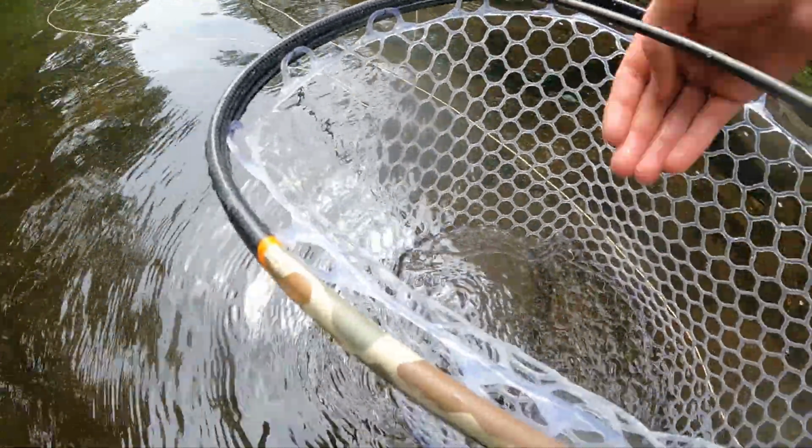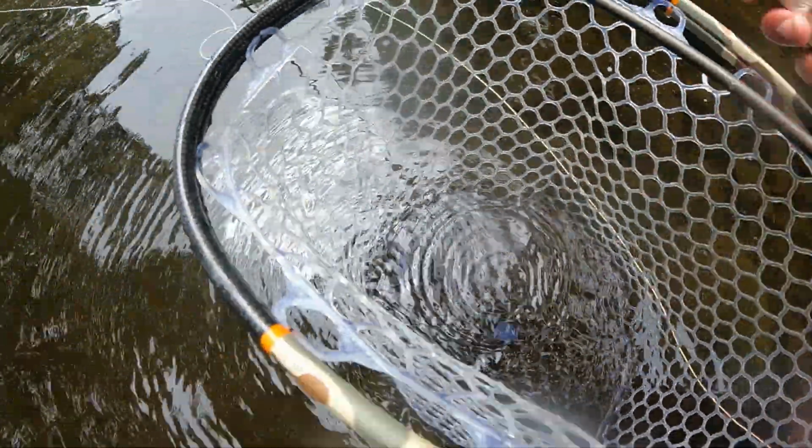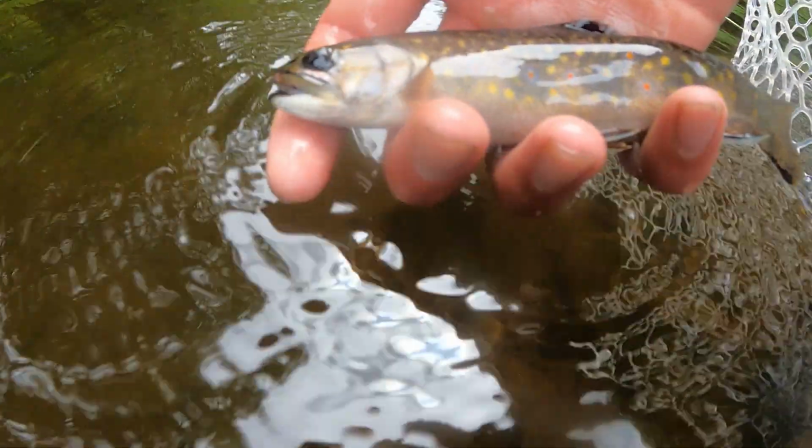Okay, here is our second fish of the day. Super pretty native brook trout. These fish are so pretty. I'm gonna do an underwater release of this one.